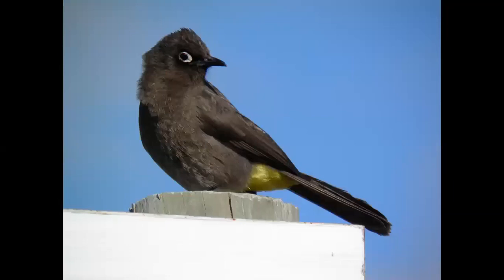Right, this is the next very, very common bird that you will see in your garden. He also has a white eye, but it's not feathers. This white ring is actually what we call a wattle. It's skin, it's bare skin, so there's no feathers there at all. If you know what this one is, I'm sure you're going to guess. It is a bulbul. So that's the Cape bulbul.